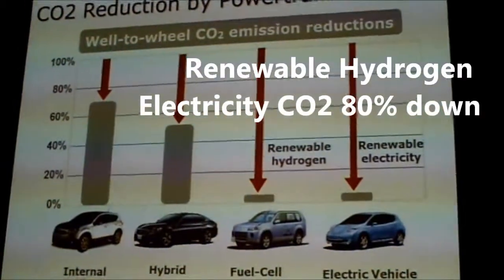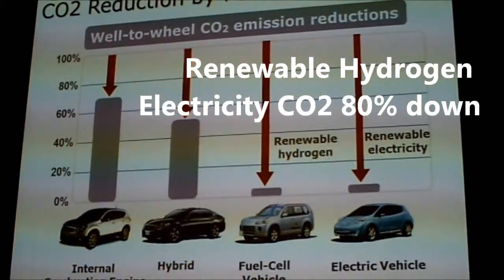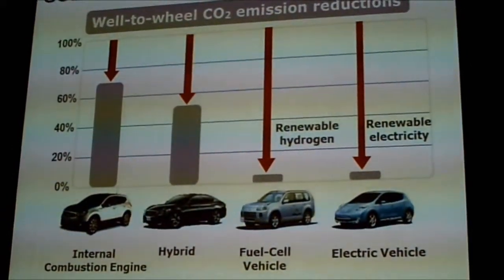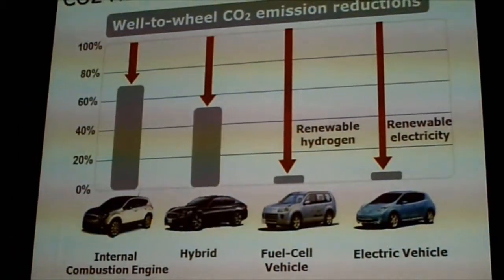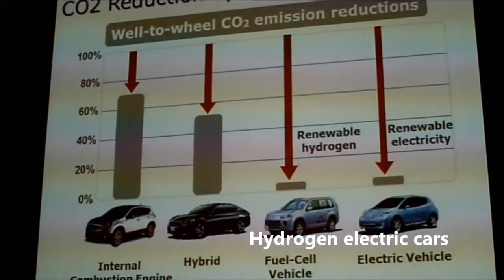If we really want to achieve 80% reduction of CO2, we have to go to the electric vehicle or the fuel cell vehicle. But actually, even if we do that as a corporation, Nissan, Renault, it doesn't work. We need renewable hydrogen, and we need renewable electricity. So that's the challenge that we face.